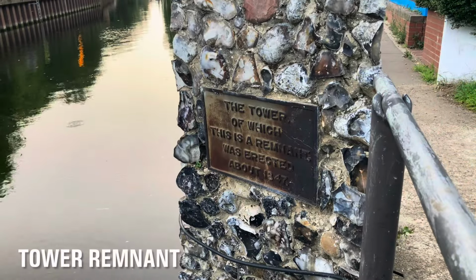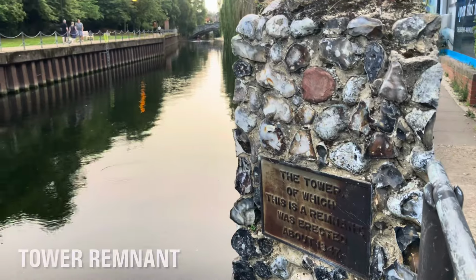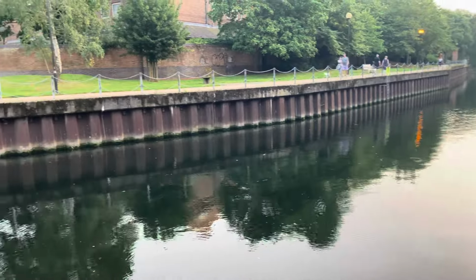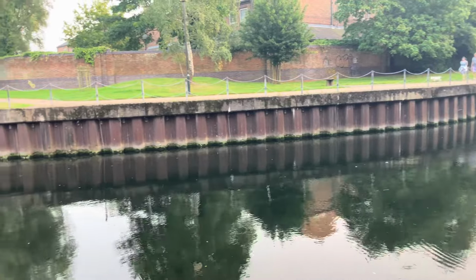Just beyond the Cow Tower, the wall starts next to St James Mill. The majority of this section of walls is hidden behind hoardings, but will emerge when the current building development is complete.